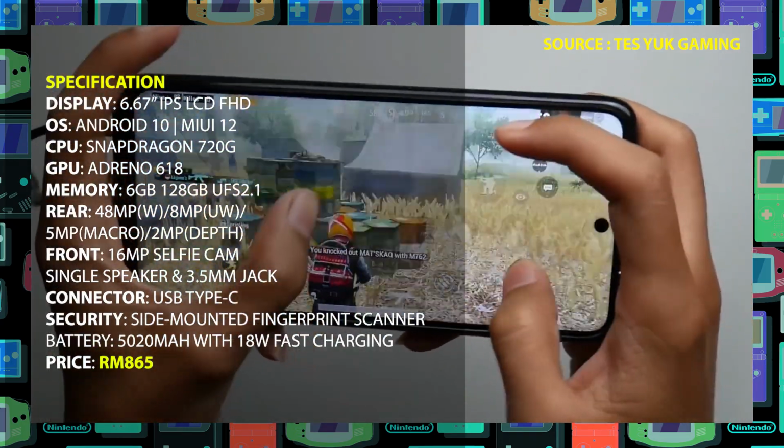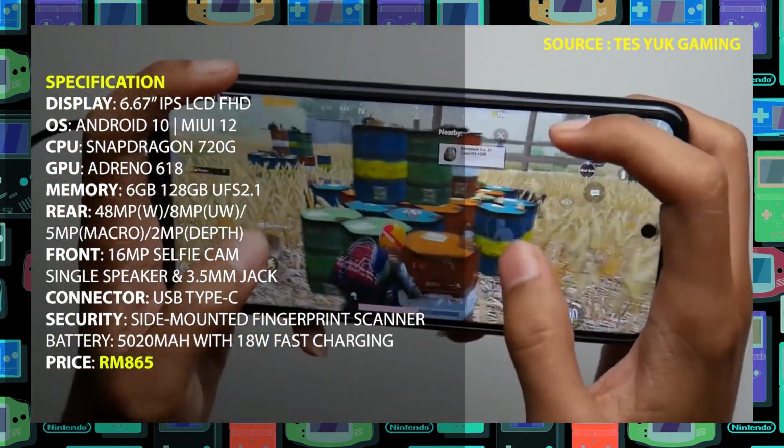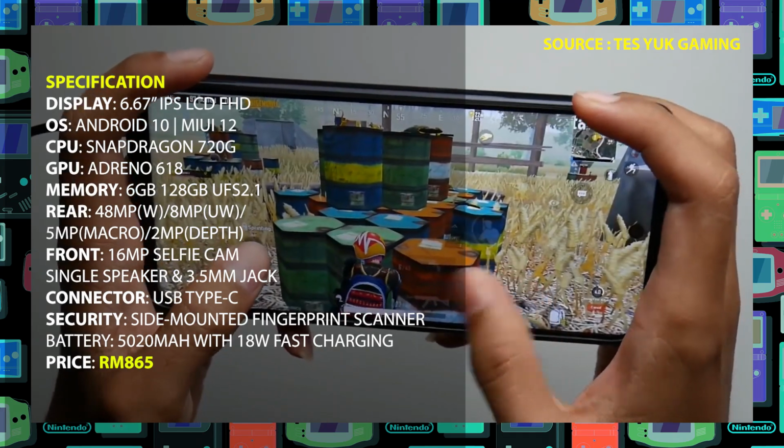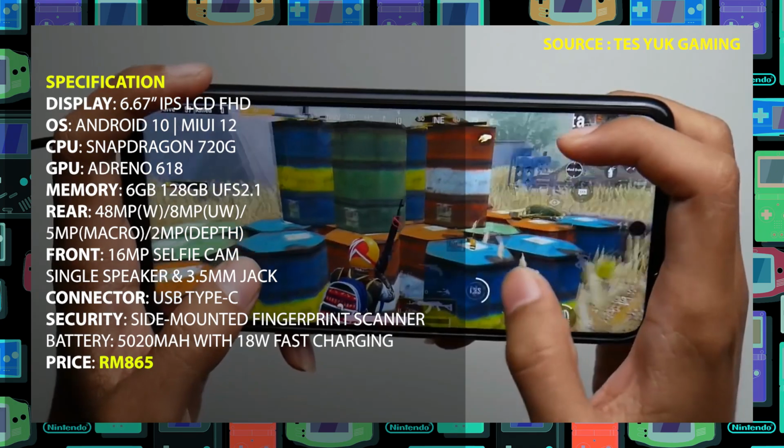The fingerprint scanner is located on the side of the phone. The battery is 5020 mAh with 18W fast charging capability. You can buy it from Shopee at 865 ringgit.